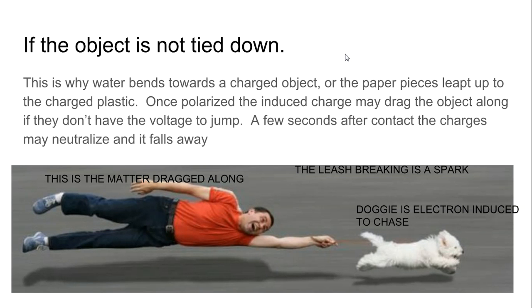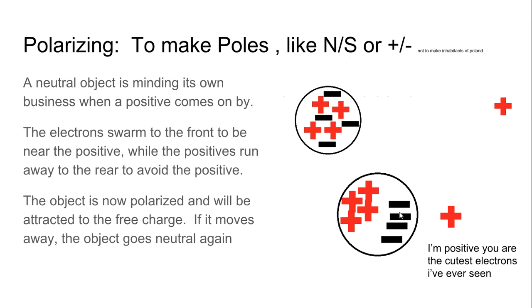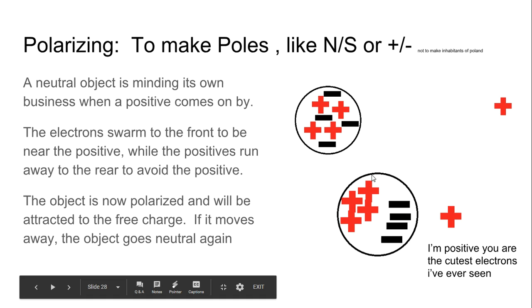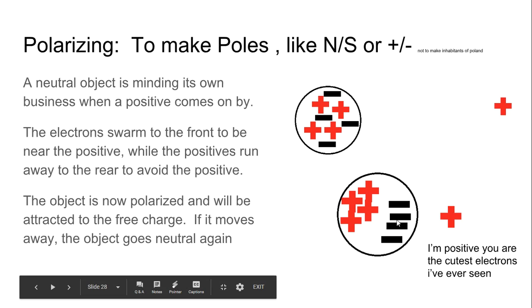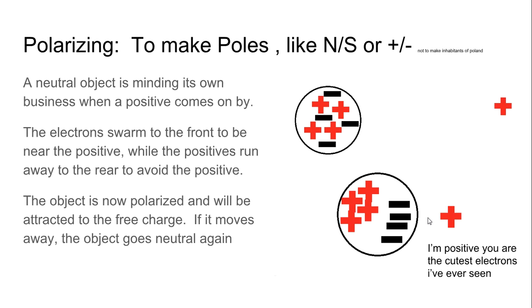Now, what if the object is not tied down? If the object is not tied down and the charges can't jump, the whole object may move. So these electrons may wind up physically dragging this, let's say it's a water drop, forward. Again, the positives are like, no, no, no, but they're further away. So the droplet might stretch a little bit, but these guys may drag it forward.